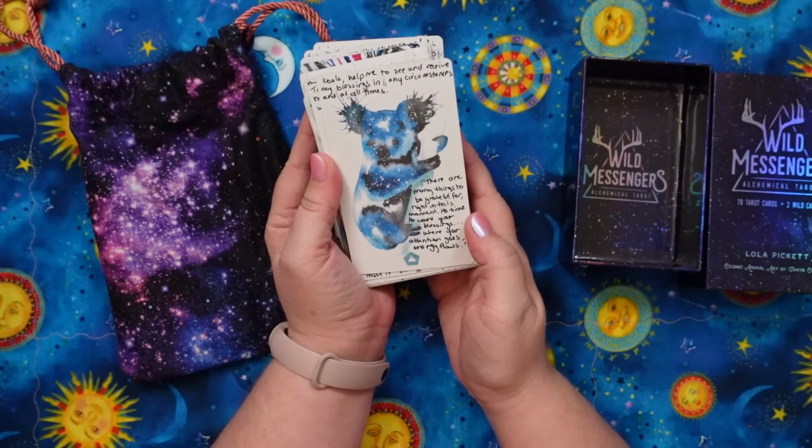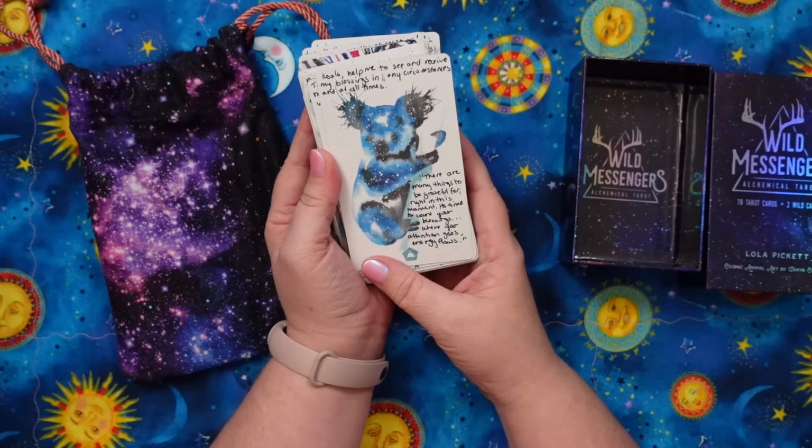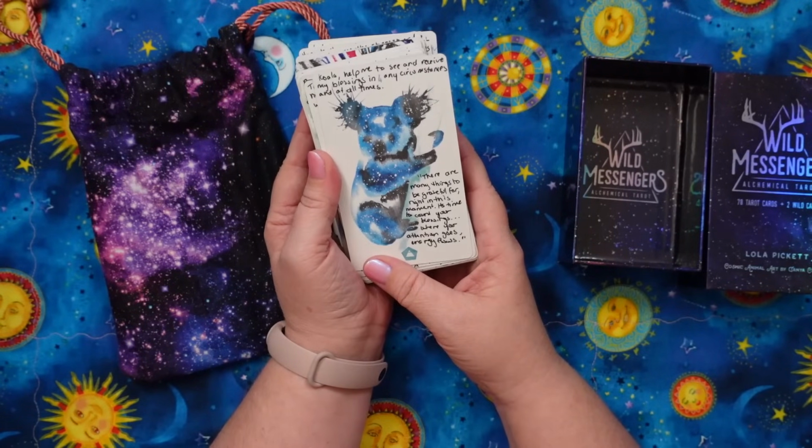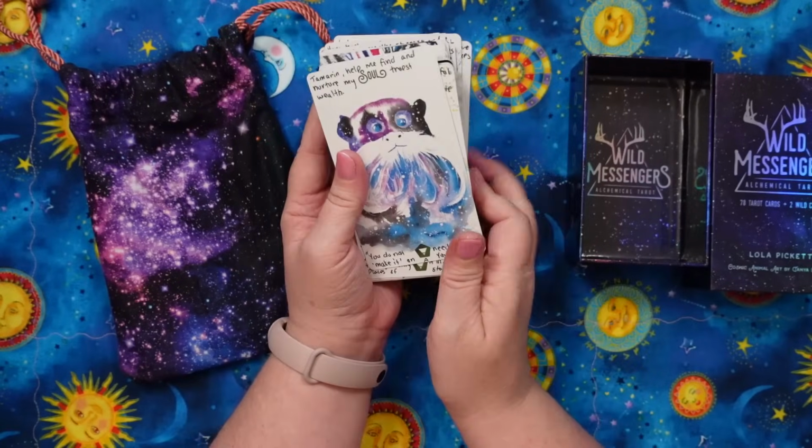Koala, help me to see and receive my blessings in any circumstances and at all times. Koala says, there are many things to be grateful for right in this moment. It's time to count your blessings. Where your attention goes, energy flows. And it goes like that through the whole deck.